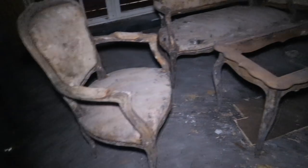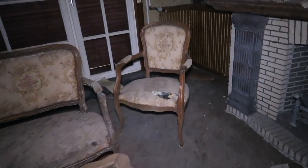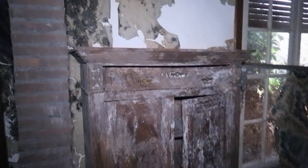Another sort of living room here with some beautiful furniture as well. Check this. Antiques, I love it. I love this furniture style. Furniture like this. This is very retro or vintage. Could I close it? It's amazing. Multiple closets.